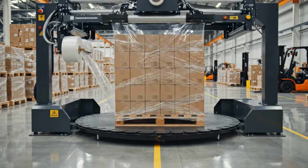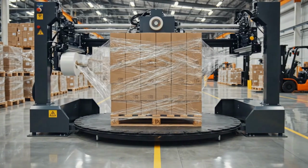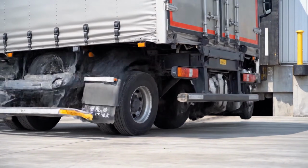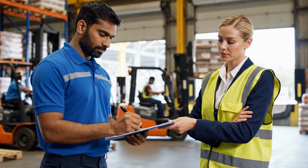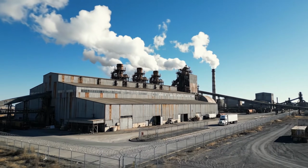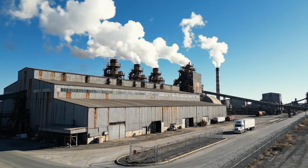Utilizing the latest in automated securing technology, the wrapping machine finalizes the pallet, ensuring safe transit. Paperwork remains a vital part of the logistics chain, ensuring every shipment is accounted for before leaving the depot. This facility operates around the clock, processing raw materials into the products that drive our economy.